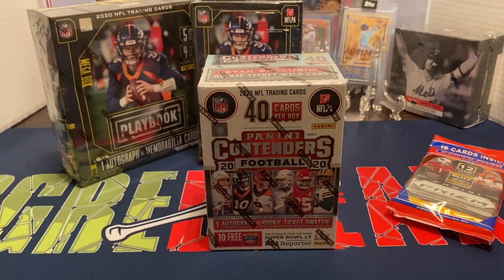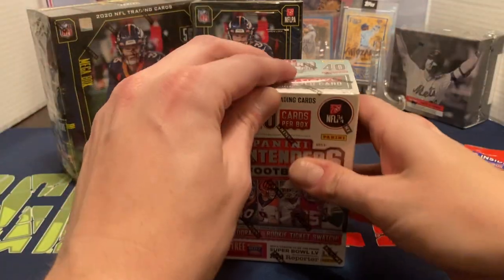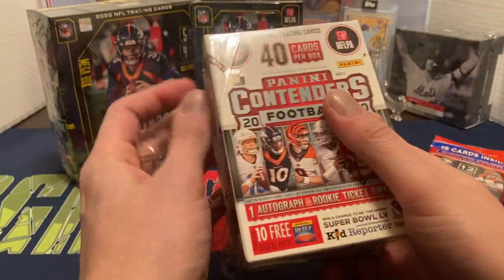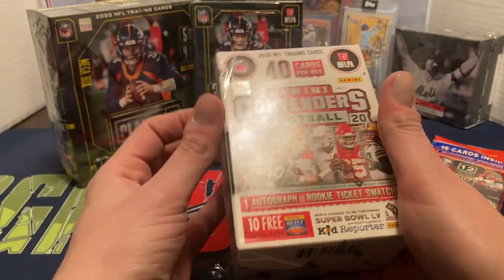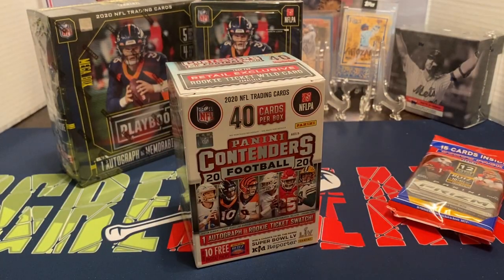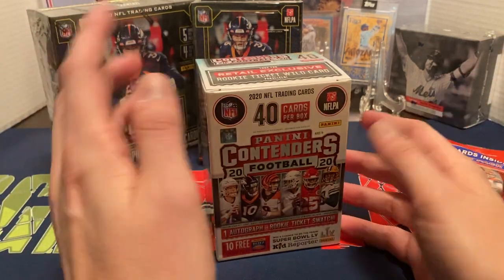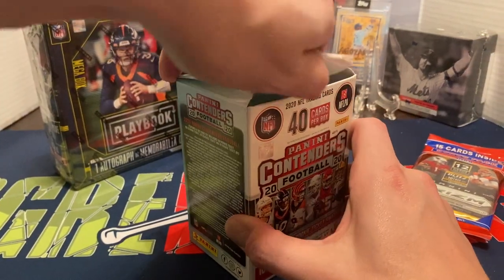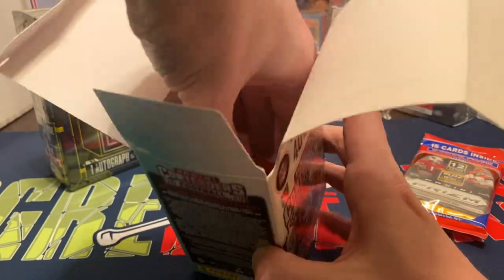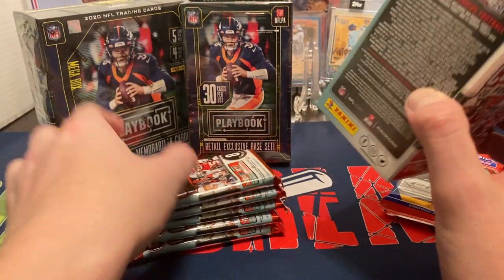So let's do the Contenders. I think this is probably my least favorite out of these three products. 40 cards per box. We should be getting an autograph or a rookie ticket swatch. I saw one picture, somebody actually pulled a Herbert number 25 RPA out of a blaster, I believe. So let's see what we can pull. Maybe get a little lucky.